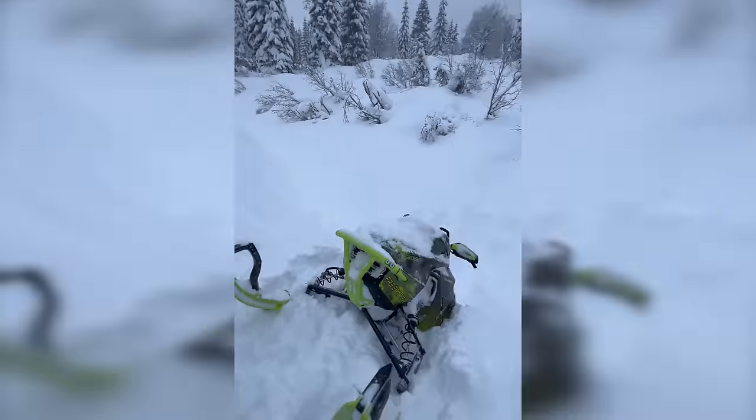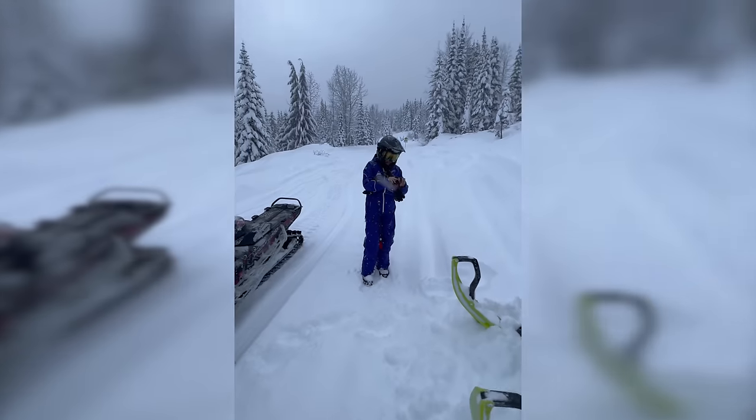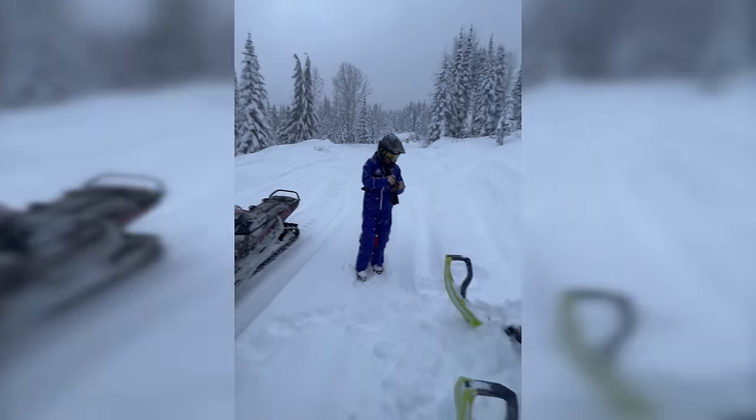Chloe. Yeah. What happened? Well, the trail's right here. And I was supposed to be in the ditch. You screwed up. Oh, whoops.